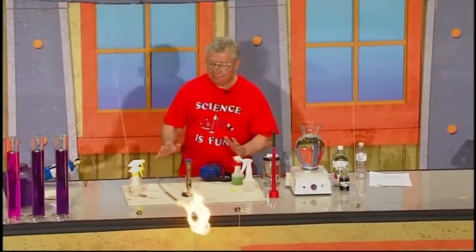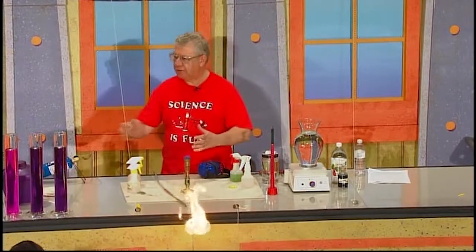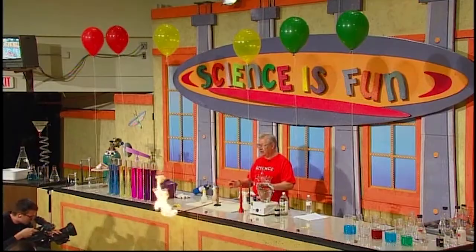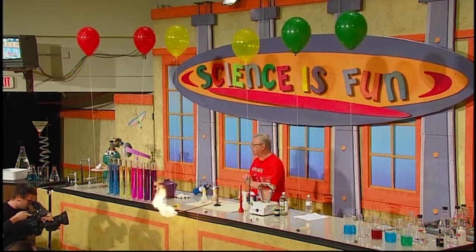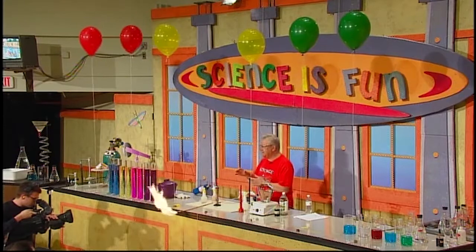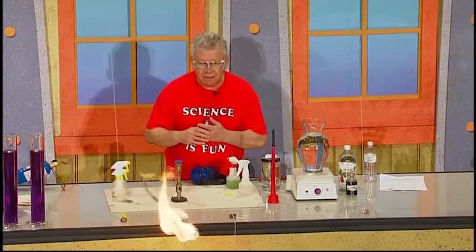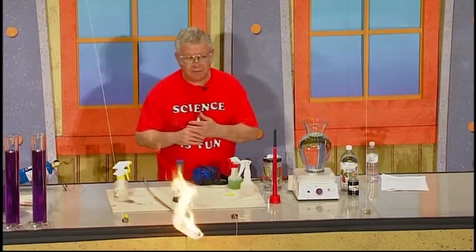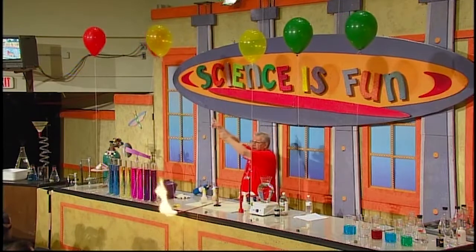So when you came in, you noticed that we have a lot of different chemicals and equipment on the tabletop, and we also have some things up in the air. What do we have up in the air? How many balloons are there? 6. And what color are they? So we have 6 balloons, and each one of them is red, yellow, and green? No, what are they? 2 are green, 2 are yellow, and 2 are red.